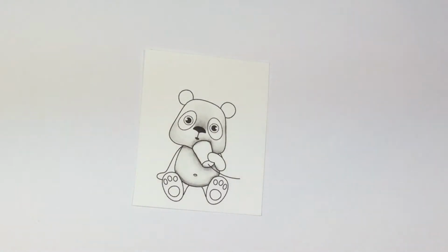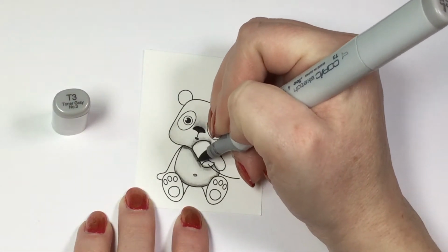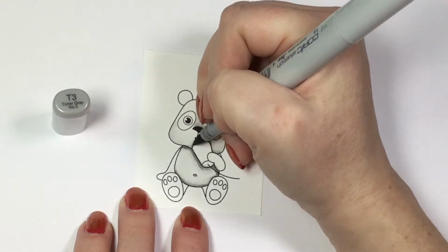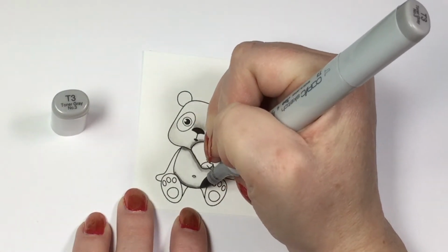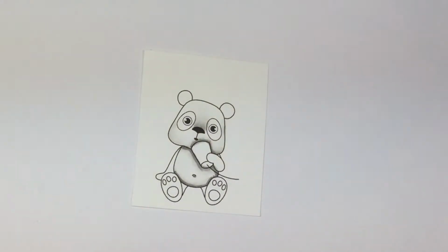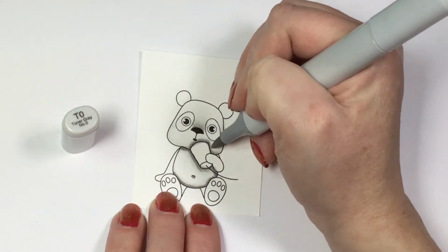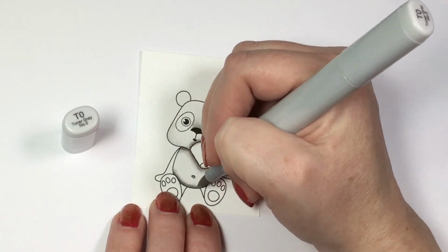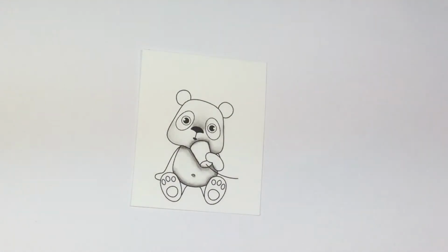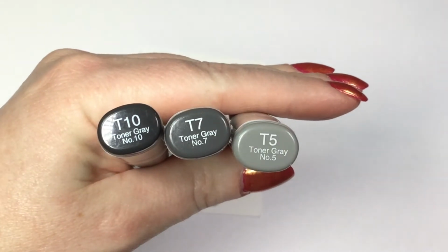Sometimes after all of that colorless blender, you may find you've lost too much of your shadow contrast. If that happens, just go back through, starting with your darkest shadow color and moving back towards your light to add in more of that contrast. At this point, your white areas may be looking a little bit dirty, but white looks white in comparison to what is around it. So once we start adding in some of the other colors on the panda, then you'll start to see the white areas as actually white.